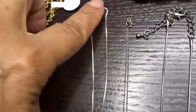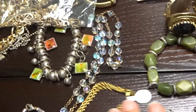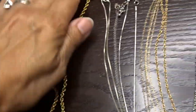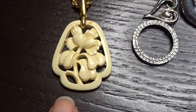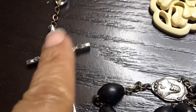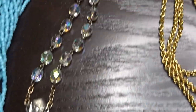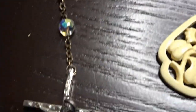Right next to it is a sterling silver with a heart chain. That was $1. And that was from garage sales. This one is a Trafari dual strand. That was $1. This rosary is an Aurora Borealis. And this one is super pretty. It's really, really nice. I paid $2 for that one.